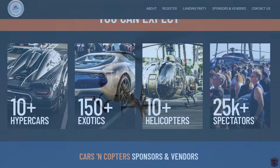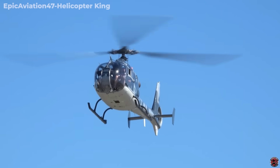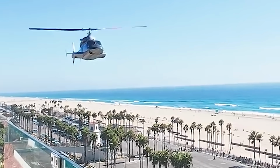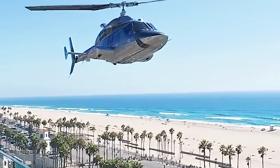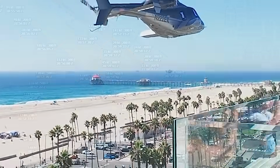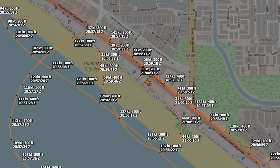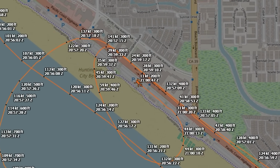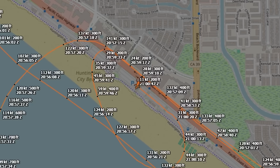The Bell November 222 Echo X-ray was one of roughly 10 helicopters scheduled to appear. Footage shows it making low-altitude passes over the hotel area with its landing gear retracted, suggesting a demonstration pass, not a landing. Around 2 p.m., near a line of palm trees by Pacific Coast Highway, the helicopter begins yawing sharply, loses stability, and descends rapidly before impact.